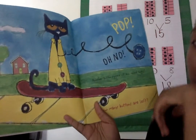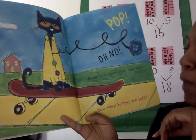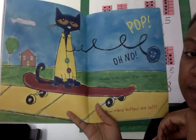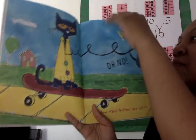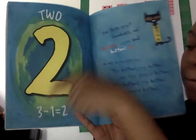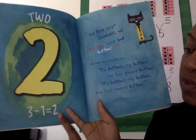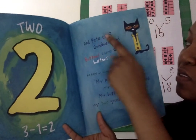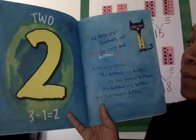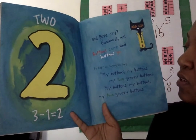Pop! Oh no! Another button popped off and rolled away. How many buttons are left now? Two, because three take away one is equal to two. Did Pete cry? Goodness, no. Buttons come and buttons go. He kept singing his song.